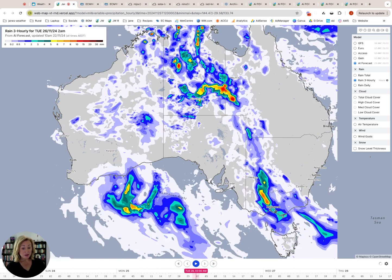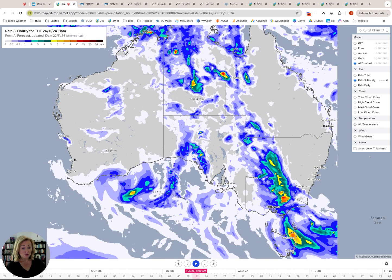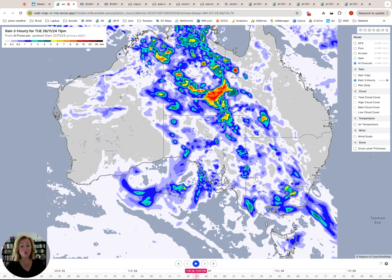And then Tuesday. You've got the energy from this one coming in, meeting up with all that moisture still pouring in from the northwest. What this does is produce very slow moving, widespread soaking rain. So we have a big weather system on the way.